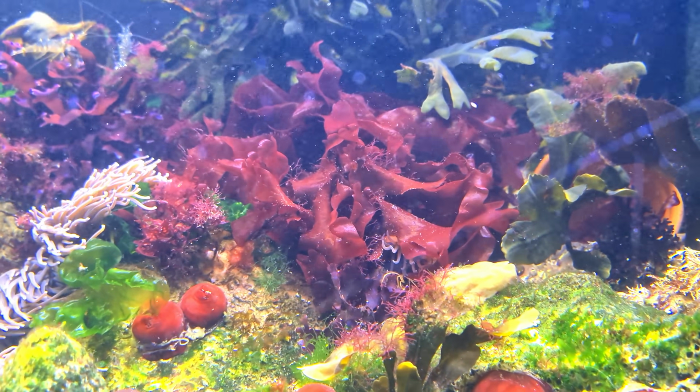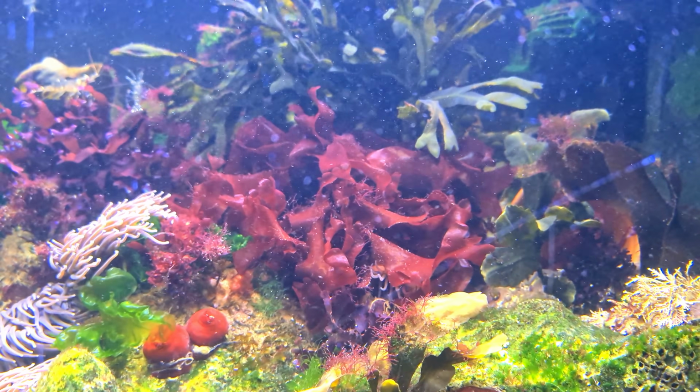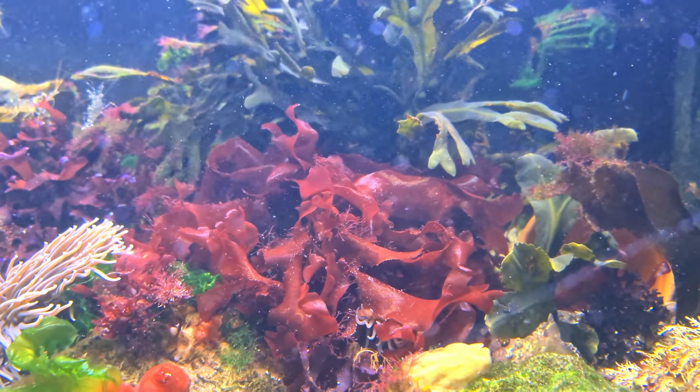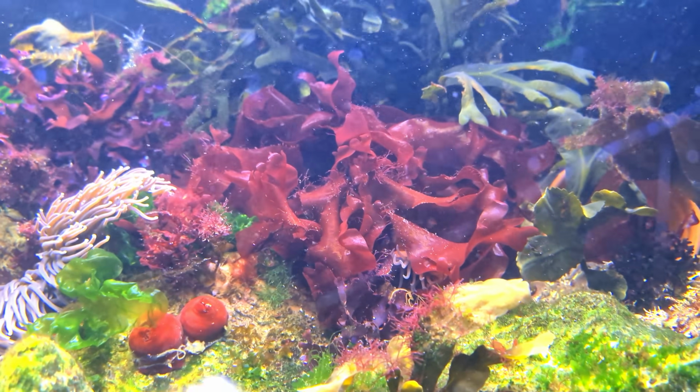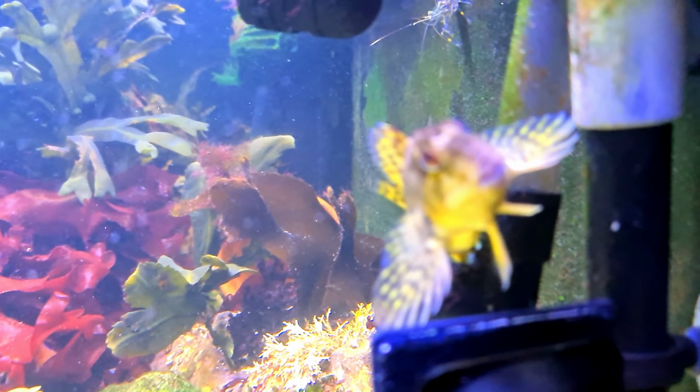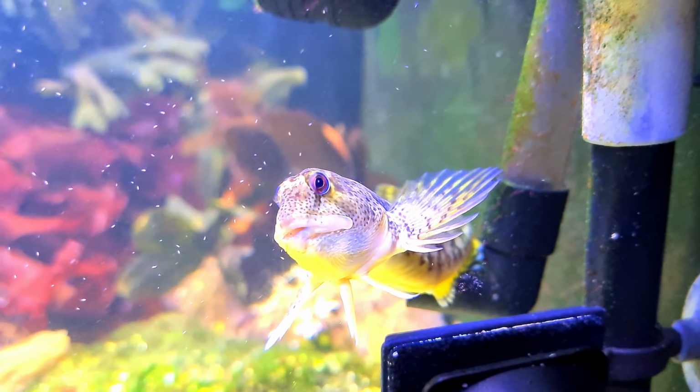So the chiller's set for, what have we got it on? I think I've got it at 16 degrees at the moment, so every time it hits 16 degrees it will chill it back down to 15.5. But yes, Aunt Blenny's doing spectacularly well, always coming to say hello.